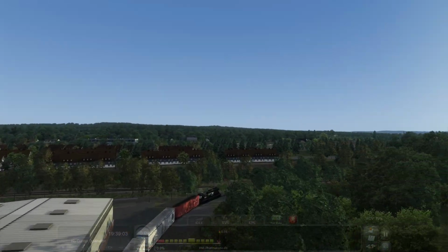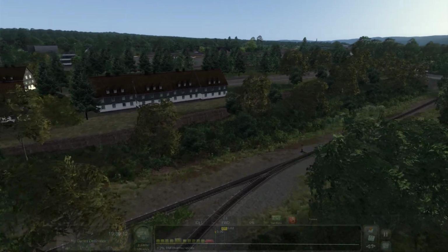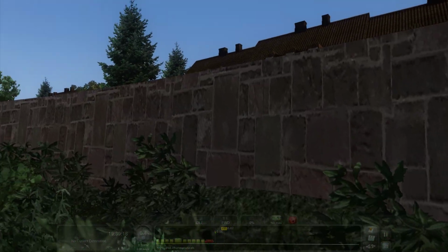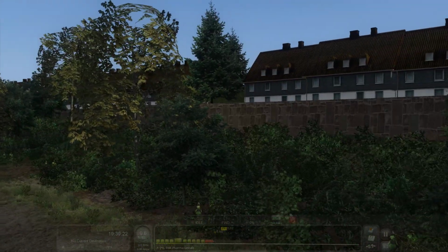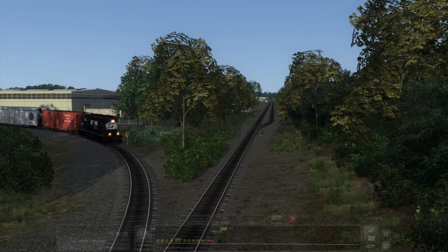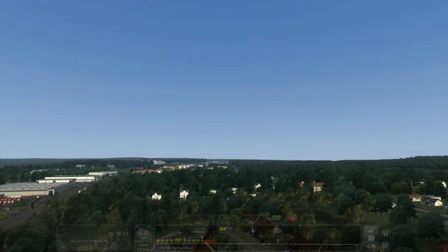Alright, let's head back towards the yard in Suffern. Go ahead and throw the reverser back forwards. And again with little details right here, like this wall. You know, he could have just left like a terrain texture right there, but he's got this nice stone wall built right there. It's just a nice, shady little branch line. It just looks really nice back here. Probably some houses or apartments, townhomes.